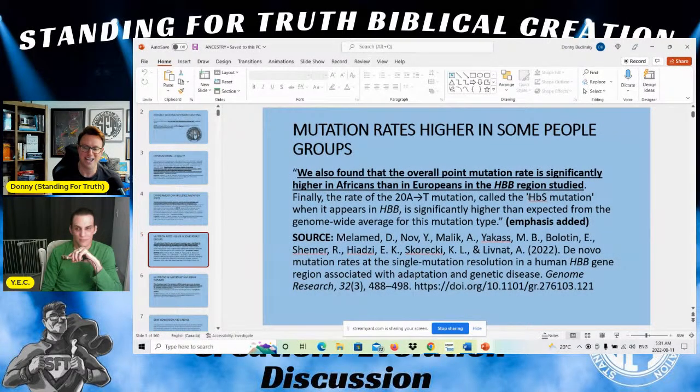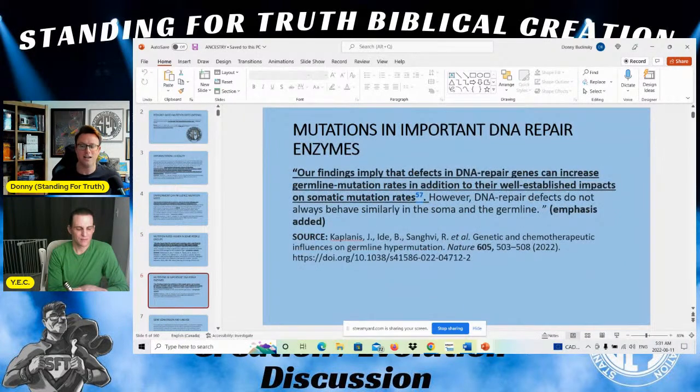Look at this one, icing on the cake. We also found that the overall point mutation rate is significantly, so not just a little, Matt, but significantly higher in Africans than in Europeans. So if we have people groups today that have higher mutation rates than other people groups, then the evolutionists are in error when they want to use arguments pertaining to levels of genetic variation or phylogenetics to refute separate ancestry. They're not considering rates of gene conversion, mutations, and recombination, as well as hotspots and overall genome function. They're not considering these things.